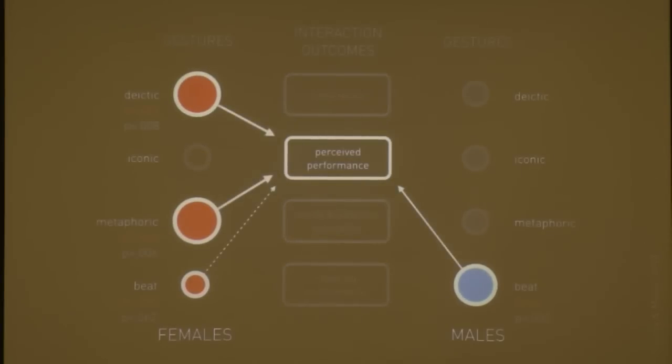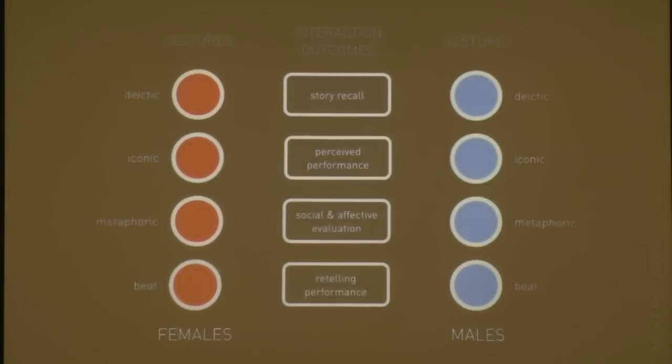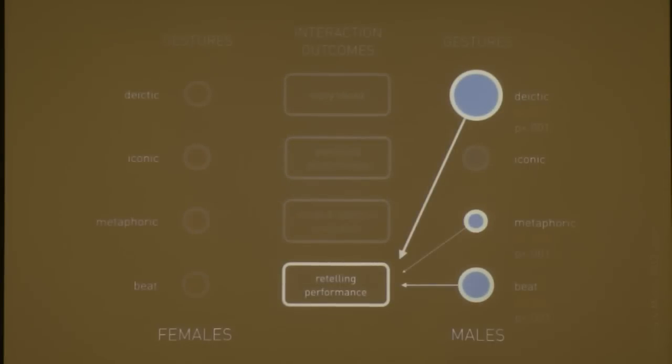Here is the perceived performance of the robot. Beat gestures were consistently important for both men and women, and for women, deictic and metaphoric gestures were also important. And lastly, we had people watch the robot's story and told them to retell the story. They had to re-perform the robot's story. There's a lot of literature that shows that this actually predicts how well they understand and are able to follow the story. With that, none of the gestures predicted females' performance, but for men, all three types of gestures predicted that performance.